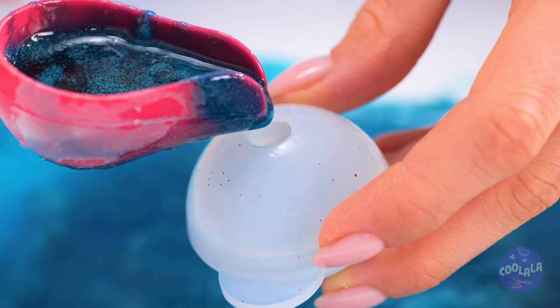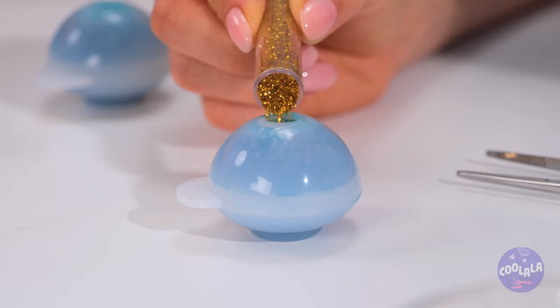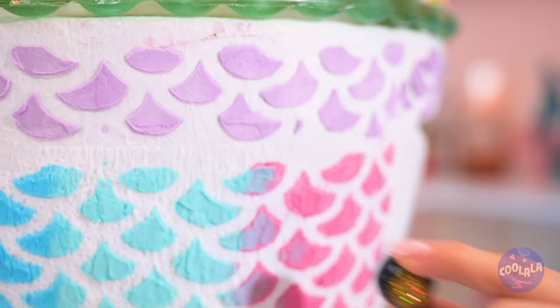I think it's ready. Pour it into these little round molds. Make a bunch and add some glitter. Or even better, some edible gold leaf. Give it time to harden into tiny spheres. Add them around the cake in a row.